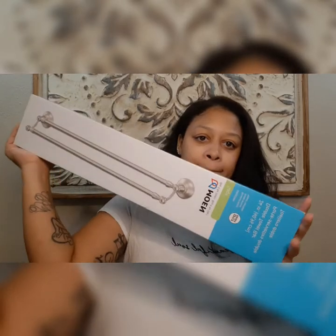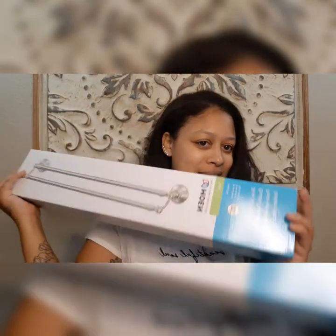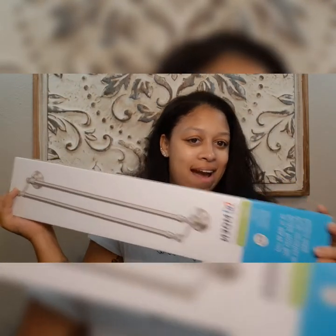All right, all that work, let's see what's in here. Aha! So, if you guys didn't guess what my project is, maybe you'll guess now. That is a towel bar for the bathroom. Oh, that was a little bit heavy. We got this other big box.